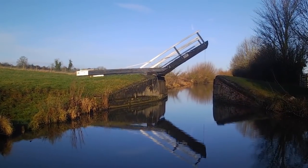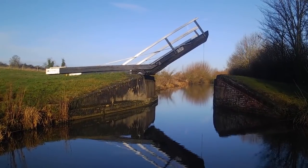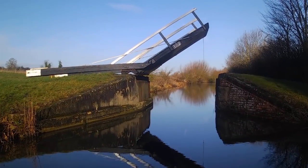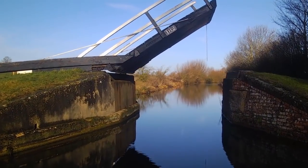There are several lift bridges on this section, but normally they're locked up, so shouldn't be a problem at all, which is a relief since the recent problems I've been having with these bridges.